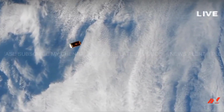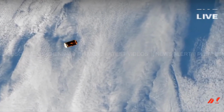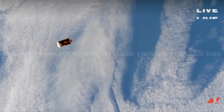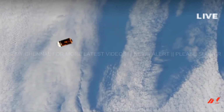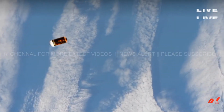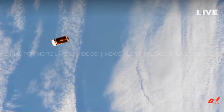Again, that last departure burn, once it crossed the keep out sphere, was complete. That rate right where it's supposed to be, just about now at about 1.4 meters per second. Heading towards that approach ellipsoid about a kilometer away.